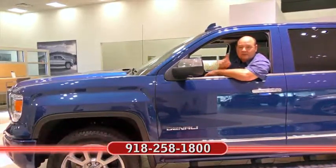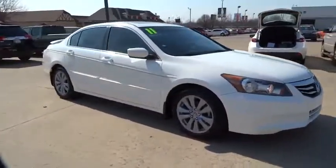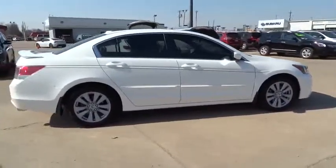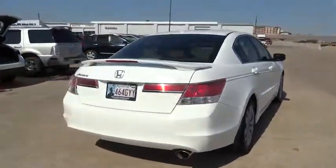The 2011 Accord. Ingeniously simple, yet overflowing with luxury and technological creativity. All that and more in the Accord. This vehicle has less than 75,000 miles. Here are some of this vehicle's great options.